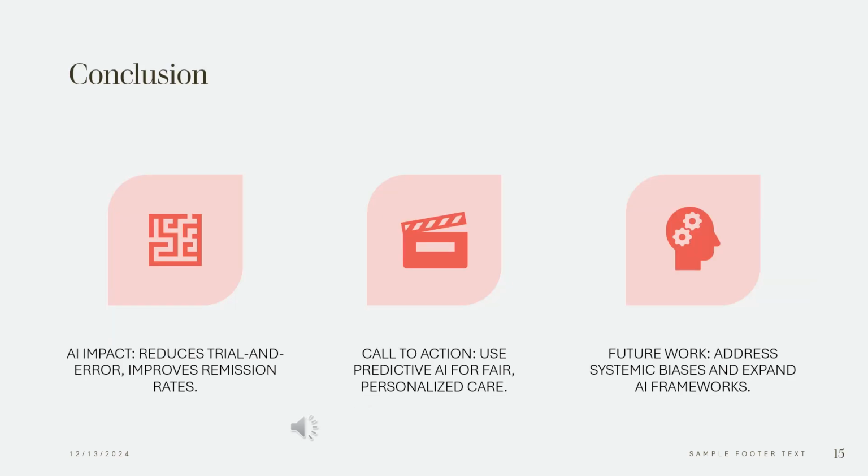So finally, coming to the conclusion, our project demonstrates the potential of AI in transforming antidepressant selection. By leveraging patient history and predictive modeling, we can reduce the trial and error process, providing faster and more effective treatment options. So this project showcases the power of data-driven healthcare and its potential to improve clinical outcomes.